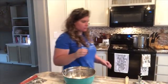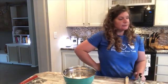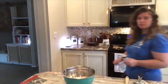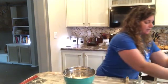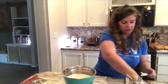All right, so the next batch of artisan bread that we are going to make, forgot my garlic powder. Hang on a sec. Okay, the next batch of artisan bread that we're gonna make is gonna be a garlic rosemary loaf. So in here, I already have flour, yeast, and salt. I'm gonna go ahead and sprinkle in some garlic powder, not real exact on my measurements. And then I'm going to crush some rosemary in my hand. And then I'm gonna cover it, and I'm gonna let it sit and rise for the next 3 hours.